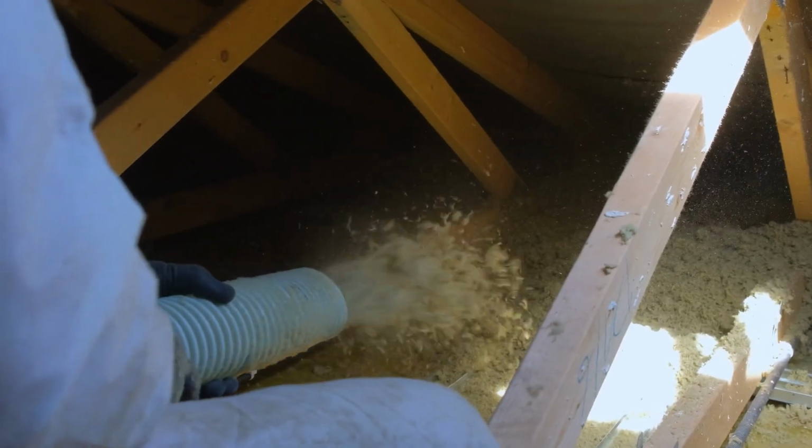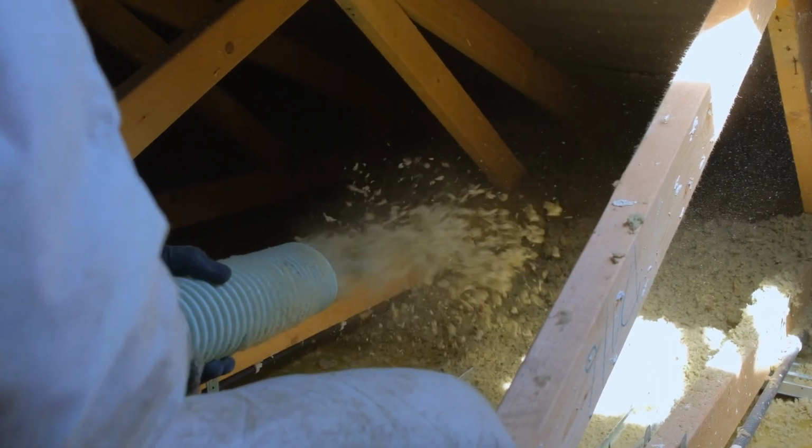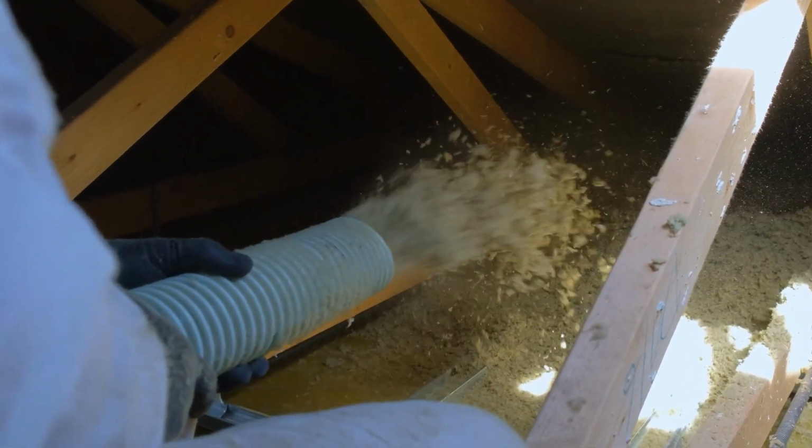Number four, insulation. Northern homes, when they insulate, they focus on retaining heat, whereas in Florida, we focus on ventilation and cooling. Of course, we do have insulation up in our attics, but the whole idea is to keep the cool air in and the hot air out.